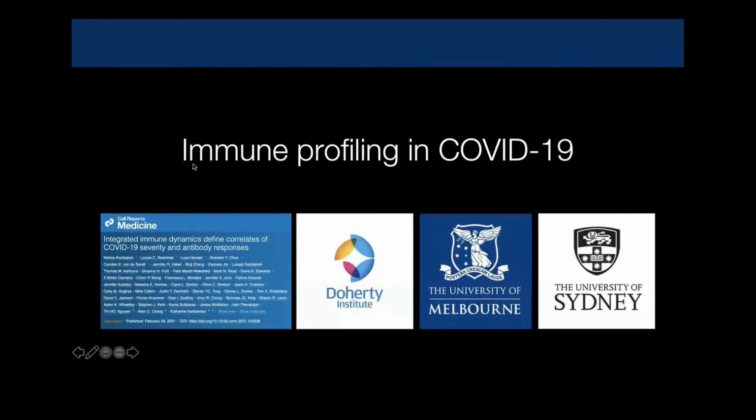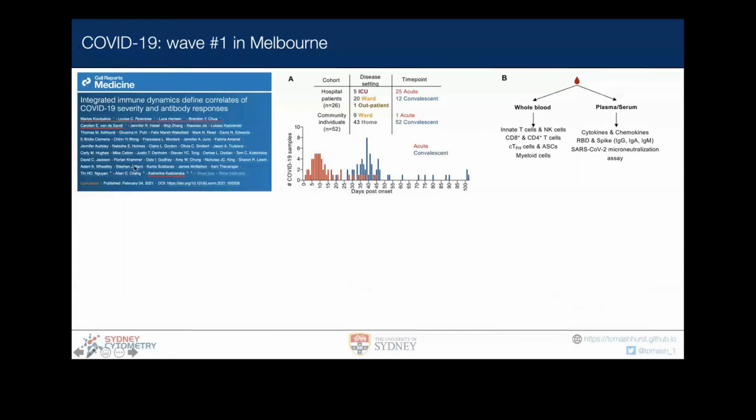The other example I have for this is our recent work doing some immune profiling in COVID-19. This was done with a group from the Doherty Institute in Melbourne, and Melbourne is where we had our largest outbreak of COVID over a couple of waves. So this was a profiling study from the first wave that Melbourne had. We were fortunate to not have quite the same outbreak in Sydney. We didn't do super well, but we definitely got lucky in terms of not having the same kinds of numbers.